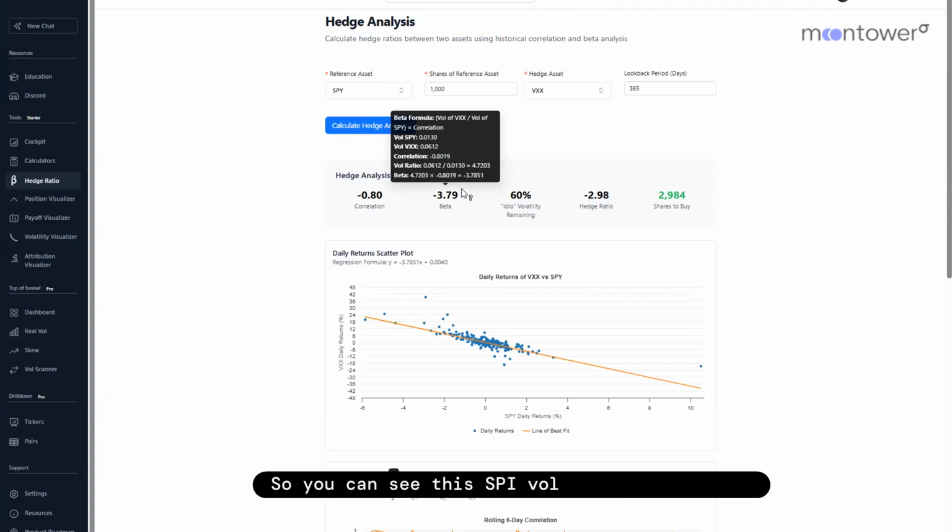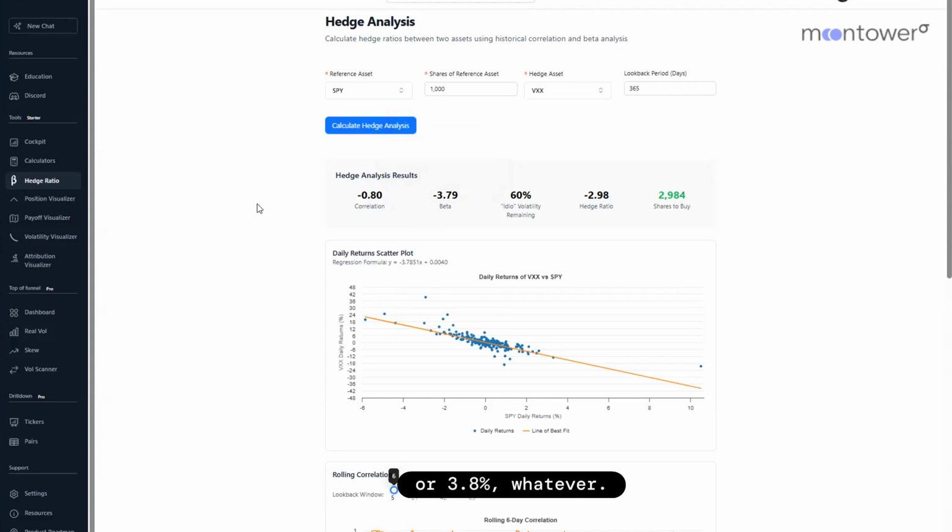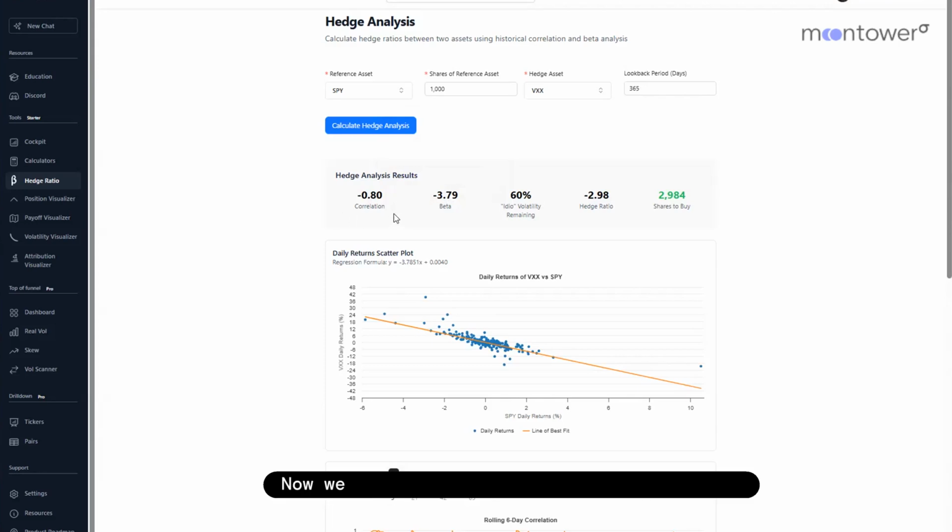The calculation is explicated in the tooltip. So you can see the SPY vol is 0.013, meaning 1.3% per day over the look back period. The VXX vol is 6.12% per day, and we just take the vol ratio, multiply by the correlation, and we get the beta. So the beta is a very natural measure to us. It says, hey, if SPY is up 1%, then I expect VXX to be down, because it's negative, down 3.79% or 3.8%, whatever. So SPY up 1%, VXX will be down 3.8%. That's what it says.